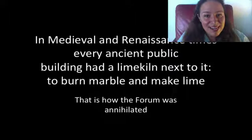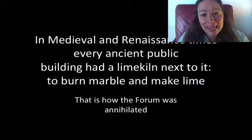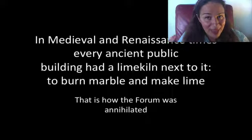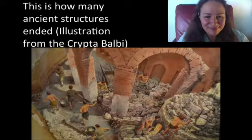In medieval and Renaissance times, every ancient public building had a lime kiln next to it, una calcara, like an oven where you would burn down marbles or travertine and make lime. That is how the Forum was annihilated. Stones pinched and materials burnt down to make lime.